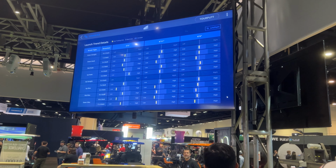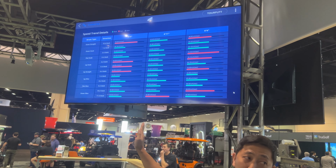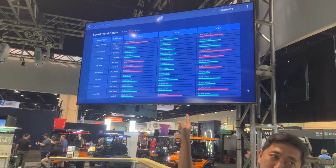Now this also directly correlates to your putt speed. This person, even though they had a lot of putts that were aimed low, their saving grace was they had a lot of good speed on that putt, which allowed them to make those putts, okay?